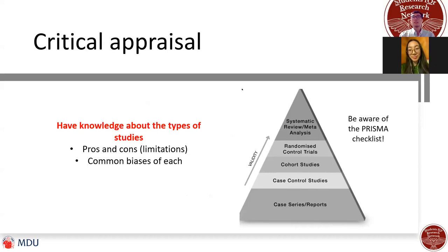Know about the levels of evidence. The systematic review and meta-analysis is the gold standard research that has greater power and influence compared to, for example, randomized controlled trial, cohort study, case control study, case series. So know which one of them is which. Know a little bit about the pros and cons of each of the different ones, common biases of each. So read about them because they can come up as well.